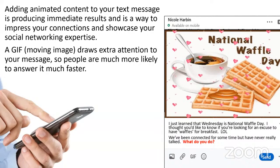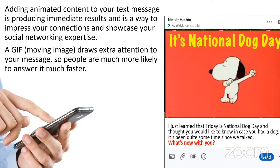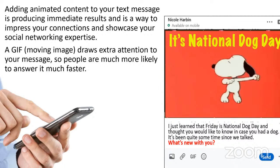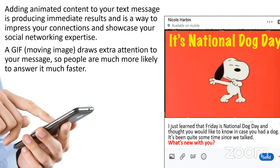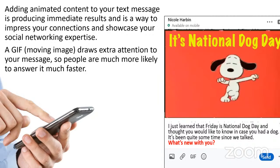What about holidays? Official holidays or unofficial holidays? I just learned that Wednesday is National Waffle Day. Thought you'd like to know if you're looking for an excuse to have waffles. So you can use these holidays, official holidays and unofficial holidays, to connect with people, reconnect with people, restart conversation. It's National Dog Day. And so every month, we started to do this last October, and we started to take into account all the unofficial holidays. And so not only are we bringing these to your attention, we're going to give you what to post, how to engage your prospects. Friday is National Dog Day.